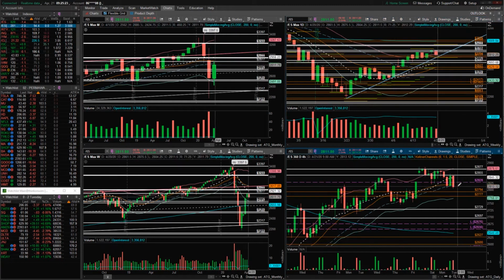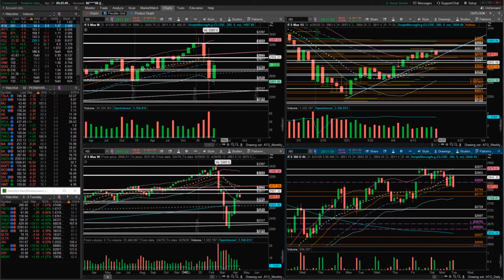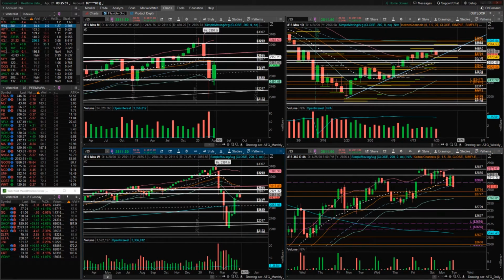I think we are likely to get to see another pop into at least 2855 before this decides whether it wants to actually sell off from here or whether it wants to try for the 2950, which would be our final target, and where we would start piling in short. But for now, it looks like the market is having a bit of difficulty in this pop here, which obviously indicates a bit of topping action.